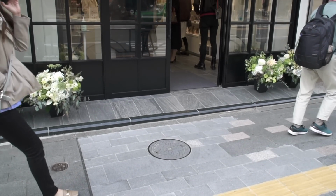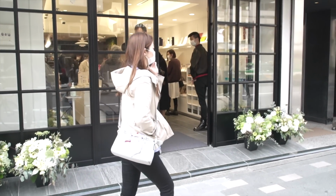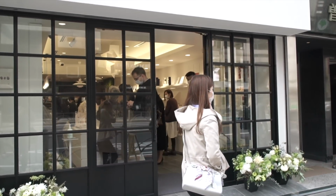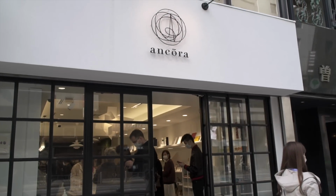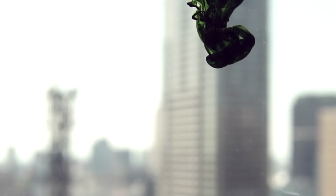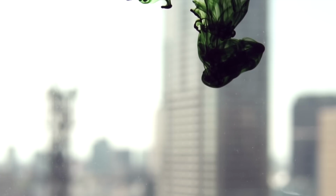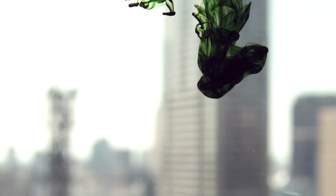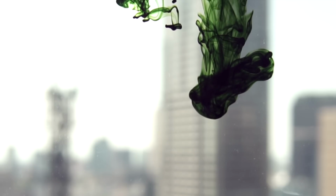Plus, a company that sells office products and stationery, and Sailor opened a store in Ginza called Ancora back in March. This is their storefront. According to Ancora's website, they are aiming to return to analog, providing fun, discernment, and the surprise of stationery.